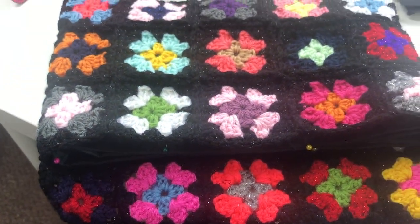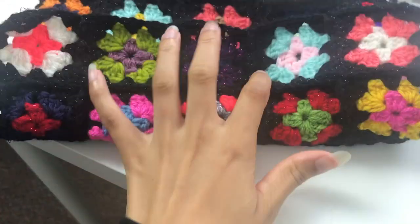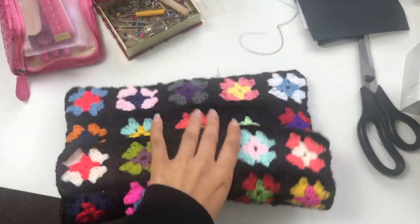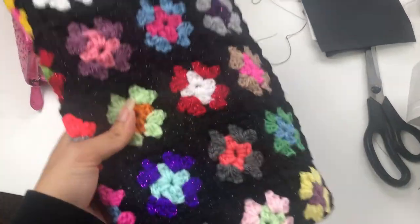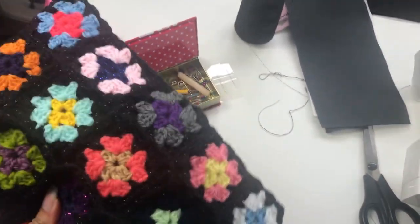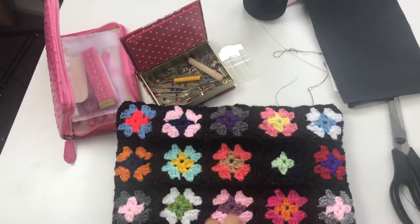So I'm going to go find one of my store-bought bags and see how that has been made. But if I zoom out a bit, look, I've got a clutch bag. And because I've put interfacing in, it's actually holding its shape really well. It does creak a bit, but that's because of the material I've used.